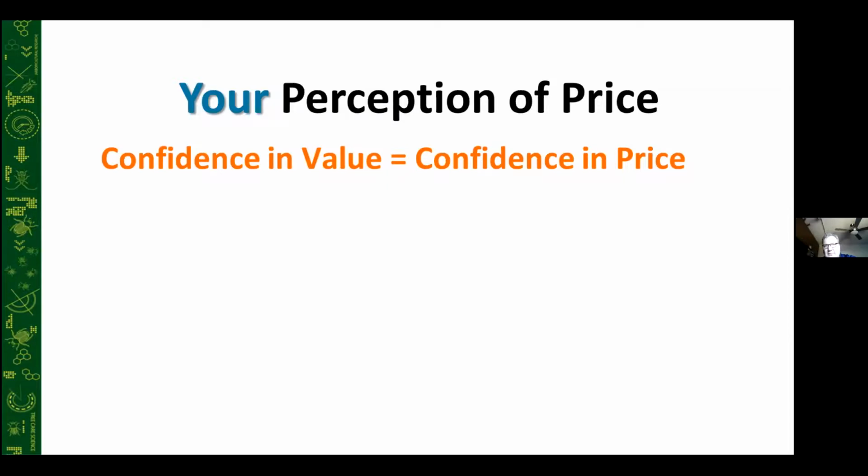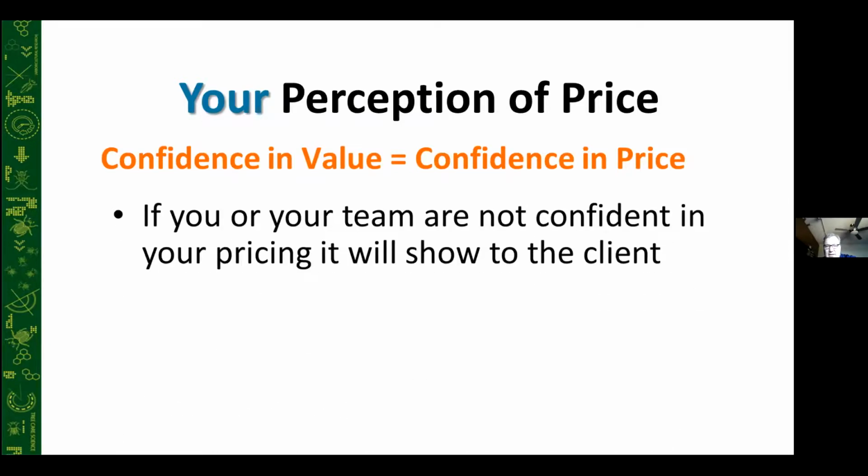And that perception of price really comes into play with your salespeople. So confidence in the value equals confidence in price. And if your team isn't confident in what they're pricing, it's going to show to the client. This way, if you set up these models and you have pricing guidelines for all of the services that you have, with the details laid out, it's going to make a huge difference on whether or not your people are going to make the offer of the service in the first place, but also the confidence on whether or not clients believe, hey, they know what they're talking about. This price is their price.